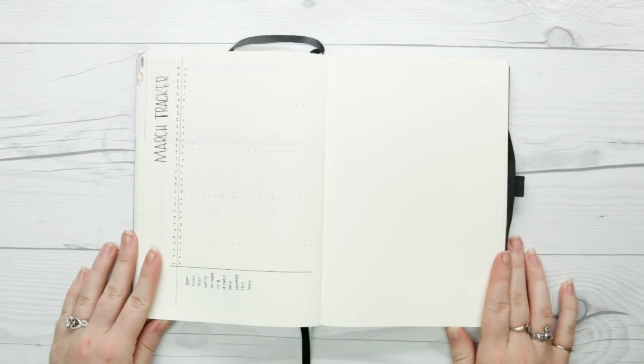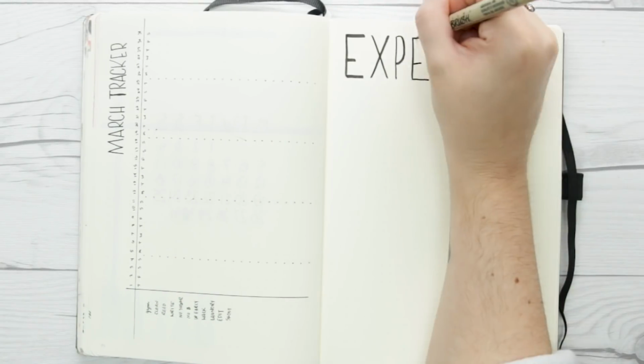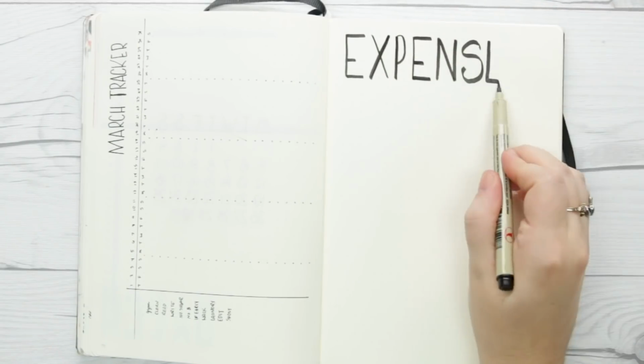Very minimal. And then my expenses, I pretty much did the same thing. I didn't add a big box, I just made two lines, like a little chart, pretty much making things as simple as I possibly can.